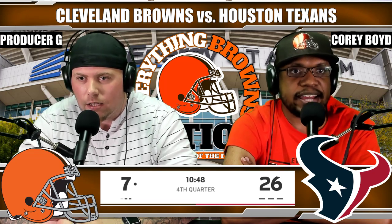Mayfield gets the snap. He's looking for Landry. He gets out of a sack, escapes one, rolling to his left, still looking, fires, and incomplete. He still caught that, too. My goodness. That guy's got some hands. Yes, Landry with an amazing catch, but the ball was just too far out of bounds for him to have a chance to bring his feet down inbounds. Mayfield frustrated. And this is 4th and 5. You got to go here. 4th and 5.